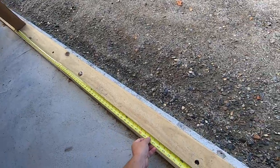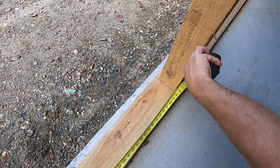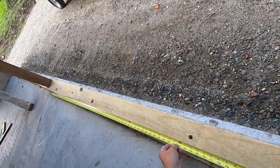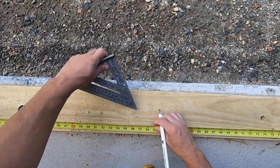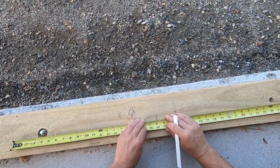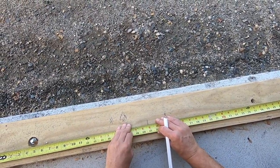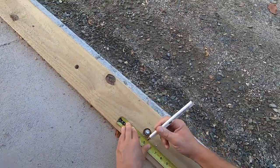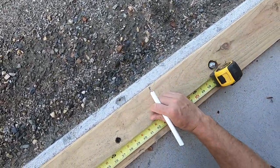Let's see how wide this is. 114 and a half. So half of that is 57 and a quarter. 57 and a quarter, right here. All right, so we're gonna make our rough opening 41 and a half. So that'd be 20 and three quarters, yes, per side. 20 and three quarters. So 41 and a half.